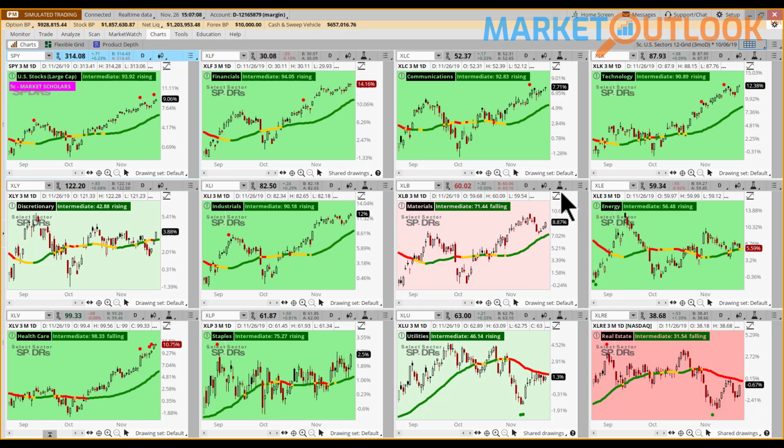So for the most part, we have positive price action coming from multiple sectors out there. It's not just one or two that are kind of pulling the market up with it. It seems like the majority of sectors have very strong price action out there, telling us that this is a market that has a bit more breadth than you might assume, and that breadth is quite strong.